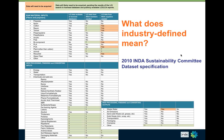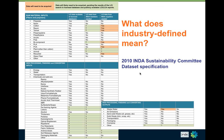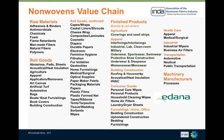materials that go into nonwoven products. And you can see that's quite an extensive list. And one of the things that we had to do, working with Terry and Sustainable Minds, is boil this down a little bit, and you'll see how we've done that. But you can see the list. We go through it. Some of this data is available and currently is in the data set, but some of it isn't.